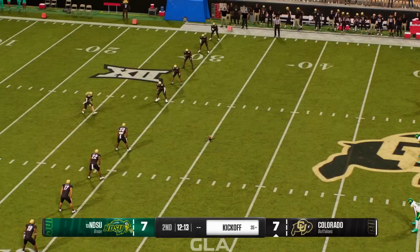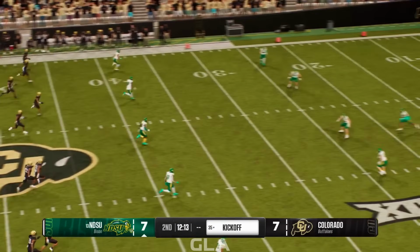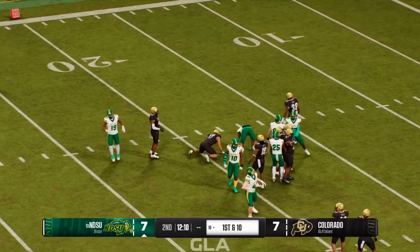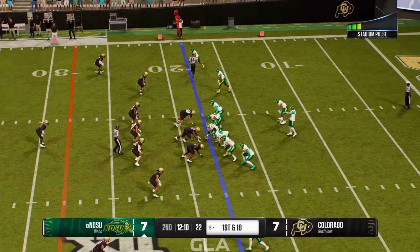After that latest answer tied things up, just about set to kick it away again. He'll start the return inside his 5. He was looking for some running room, but not much to be found as he stopped at the 18.